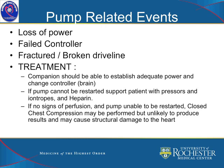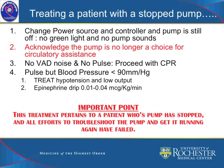With special consideration, the chest compressions of the patient may cause structural damage to the heart. In the event that you find yourself treating a patient with a stopped pump, you would know this by the fact that the system controller no longer has a green light and you can no longer hear pump noise. The first thing to do is acknowledge the pump is no longer an option for the patient after trying to reestablish adequate power and changing the system controller.